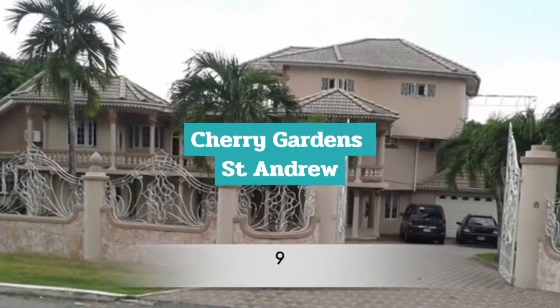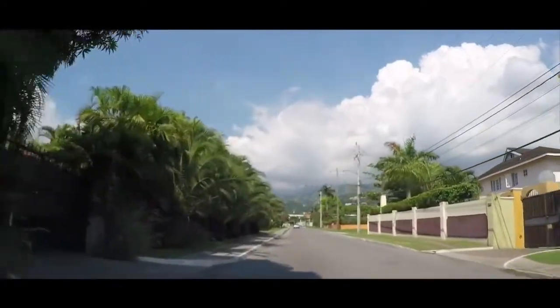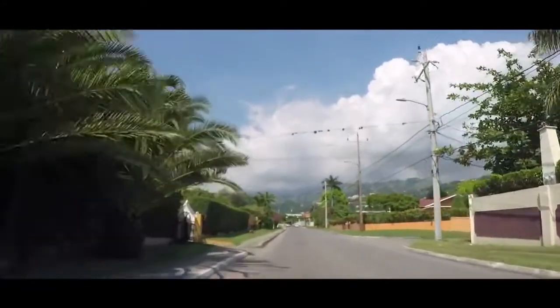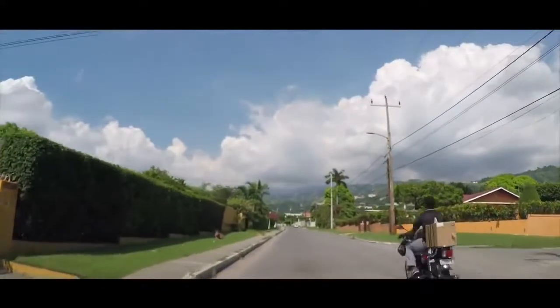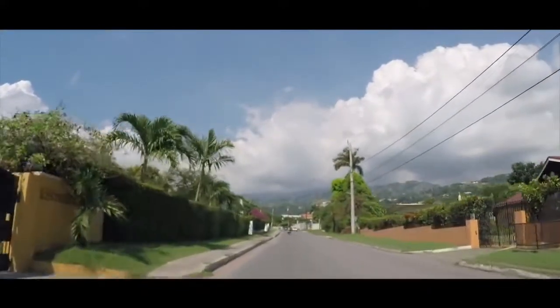Number 9, Cherry Gardens. Cherry Gardens, located in the parish of St. Andrew, is another of Jamaica's wealthiest communities. With some homes that are upward of US$1 million, Cherry Gardens is one of the most coveted neighborhoods in Jamaica.